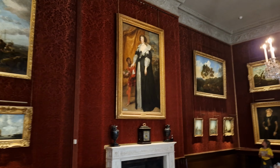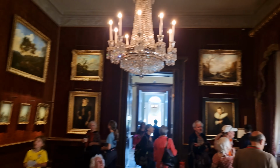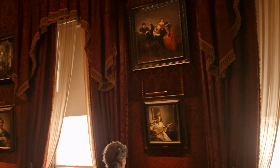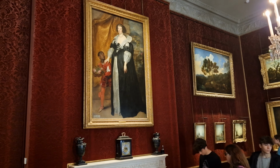Believe it or not, it's completely free to come in. So if you're an English Heritage member, a bonus, but if you're not, have no fear, it is completely free to come in and see these incredible paintings, some of which we're about to show you, masters on the wall here.